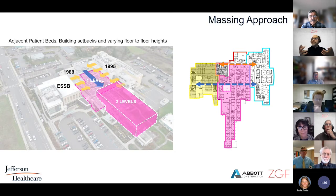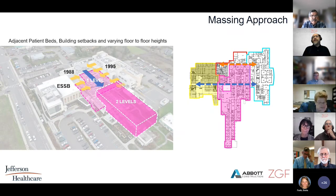Now, because you have these adjacent buildings, being the 1995 and the ESSB, they both have windows facing into each other. So considering a build that is multi-story in between those can be done, but it's challenging. The biggest challenge is the ESSB has patient rooms, and patient rooms require by code access to daylight. So that means it impacts the buildable component that could be between the two buildings.